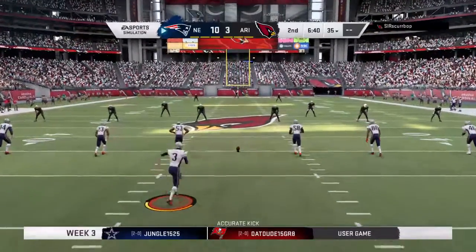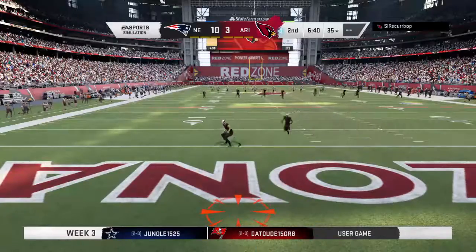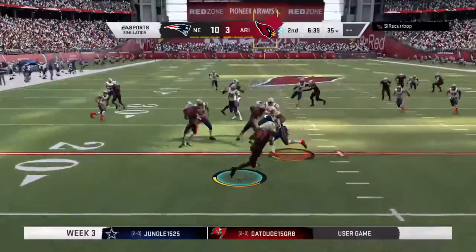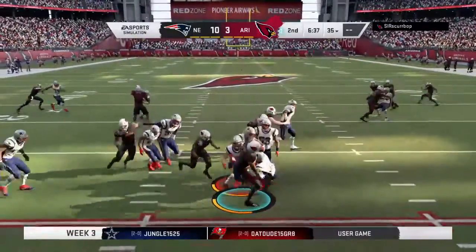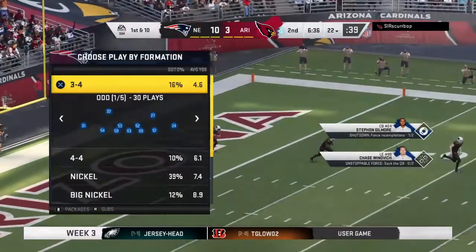So after surrendering the punt return for a score, let's see what they can do in turn on this kickoff. That's fielded in the end zone. And he'll get it up past the 20 to the 22-yard line.